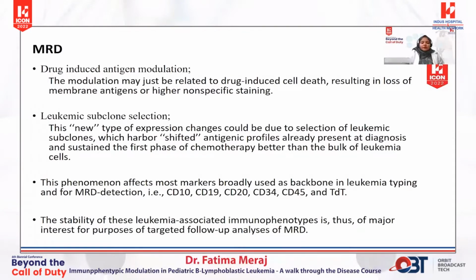So the question arises about the stability of these leukemia-associated immunophenotypes. What is the stability of these phenotypes? This is one of our major questions, because answering it may lead to some clues in the diagnosis of MRD.